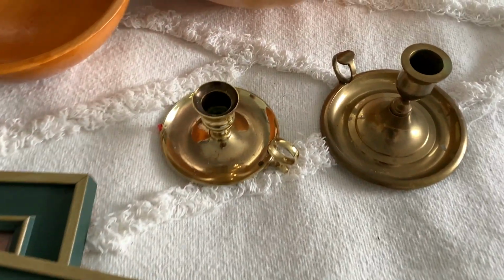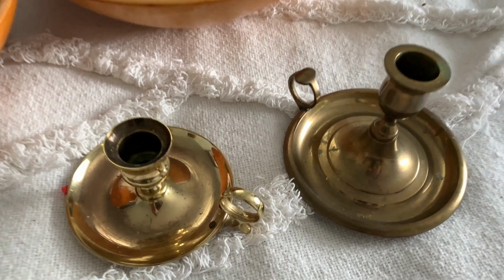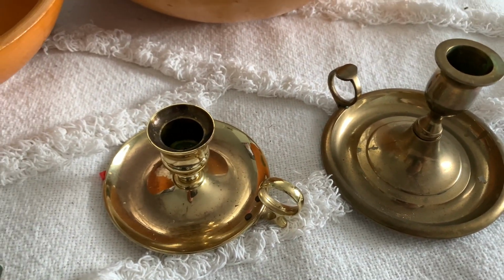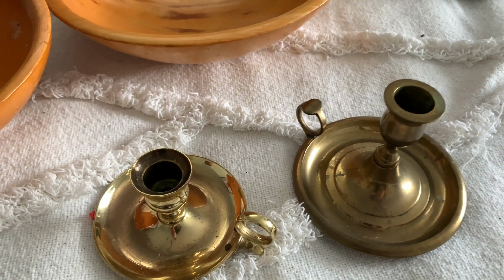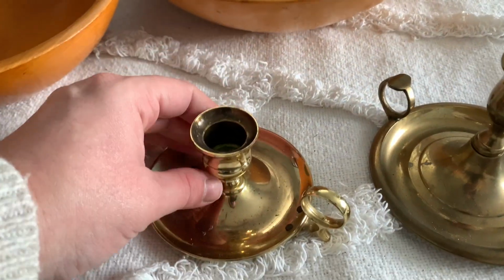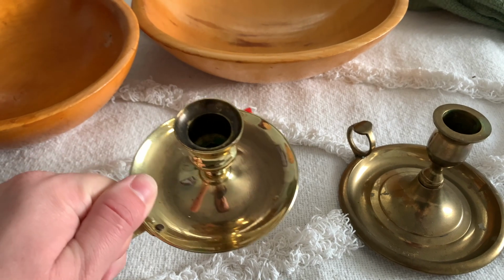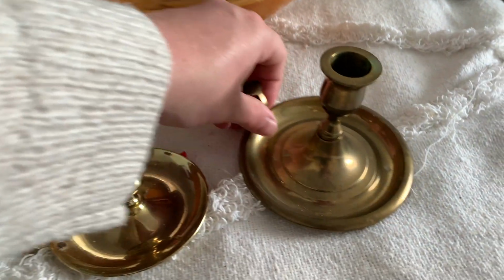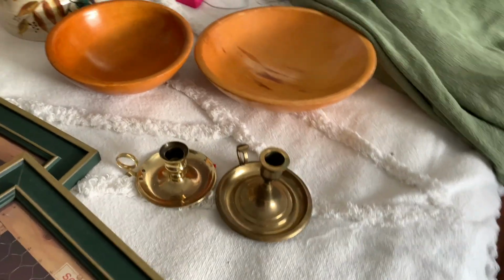I also picked this up from the Salvation Army that you saw. There wasn't really much there, but I did find these two. That's pretty much one of the reasons I go to Salvation Army, not to find a lot of this stuff, but to find the candle holders. I love these vintage candle holders. You just hold it like that, you put your candle in, and the same thing with this one. So those are very cheap as you saw.